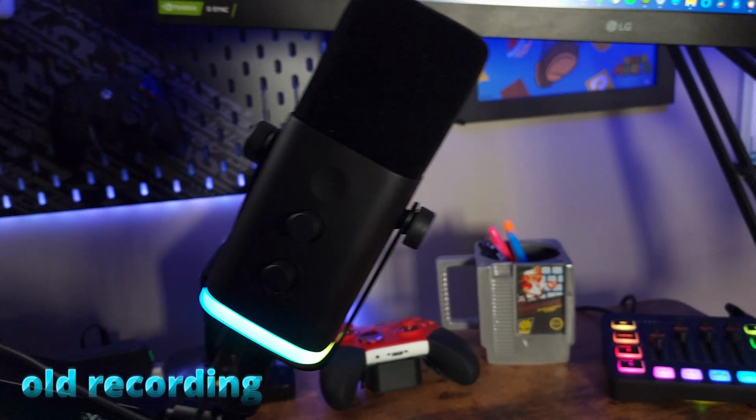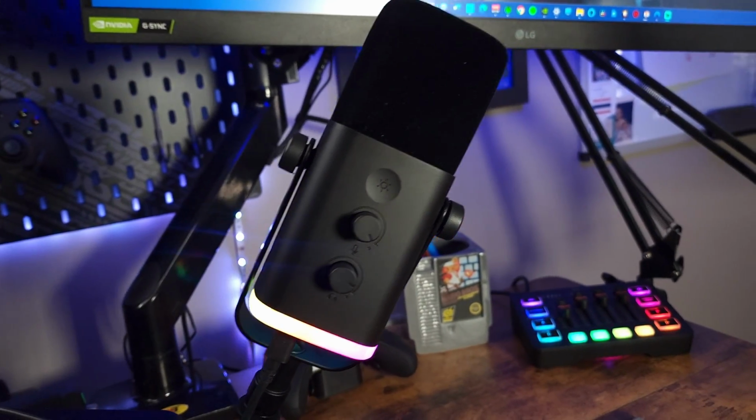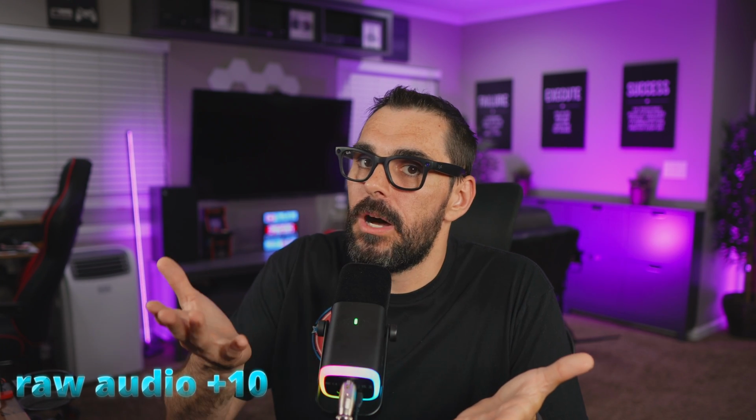Now this mic is legitimately an old mic. This mic has been out for a while, but it stands true and still sounds good today. This is what it sounds right out of the box in 3, 2, 1. This is the raw audio out of the box. I might bump it up a little bit or bump it down. This is without anything on it.